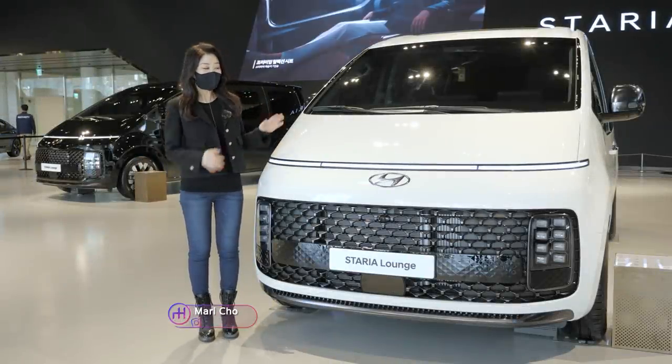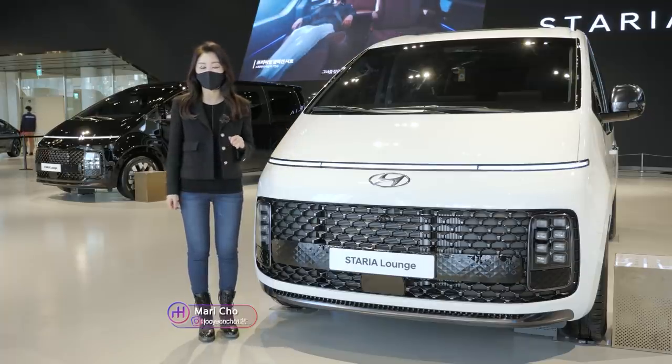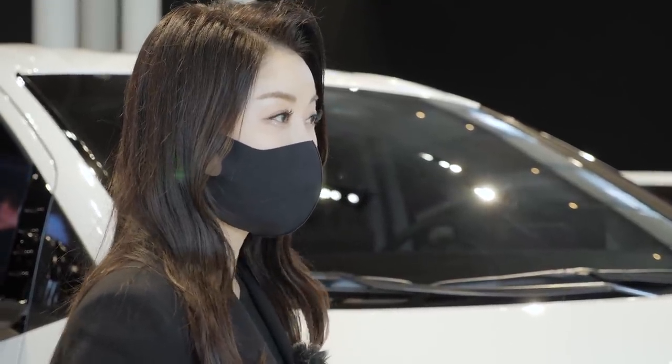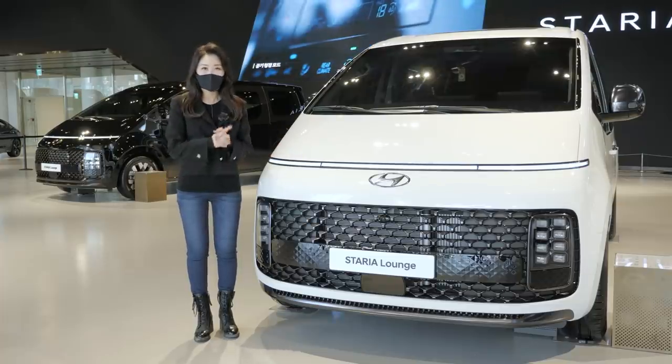My name is Mari. Today we're going to be taking a look at the Hyundai STARIA multi-purpose vehicle. There has been a lot of buzz around this vehicle after the initial launch of the photos, but today we're going to take an in-person look. Let's take a deeper look.